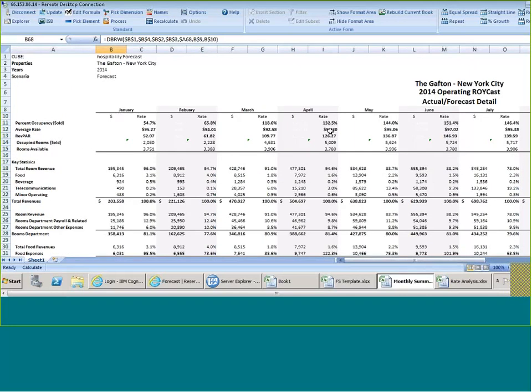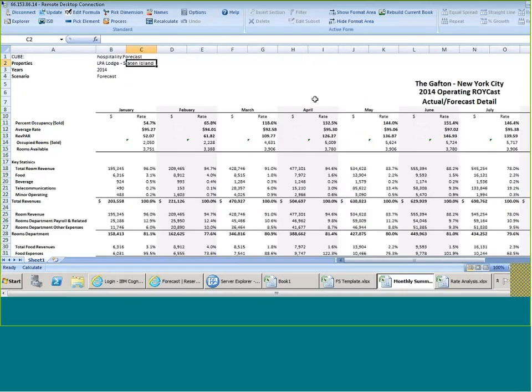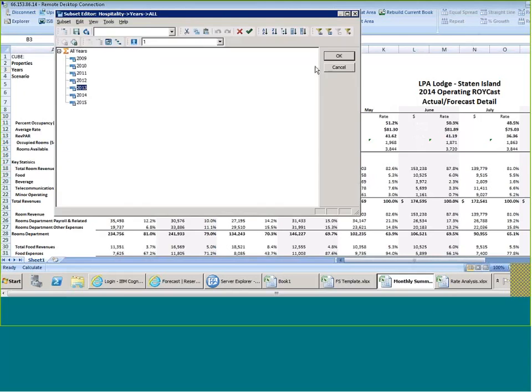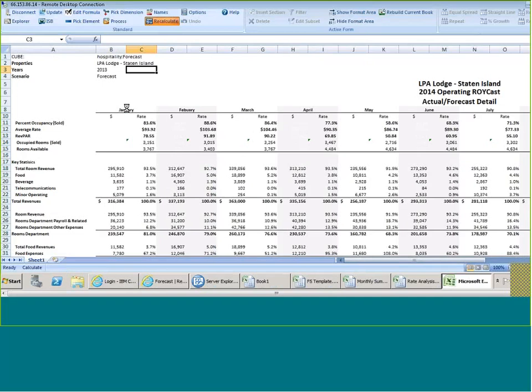You also have the ability to change up this data as well. So we've run this report as the Gaston, New York City. If I wanted to change the hotel that I'm bringing back, I simply double click on that cell. I can pick any other location that I've got security rights to see, recalculate the sheet, and it automatically brought in that new hotel's information. I could also change the year as well. If I wanted to go back to 2013 for the LPA Lodge, Staten Island, making it shift F9, and the data will recalc and bring in the most current data. Okay.